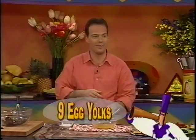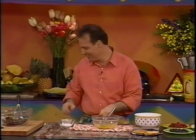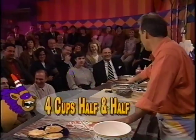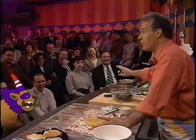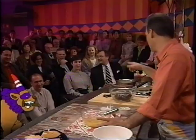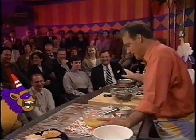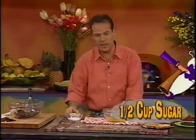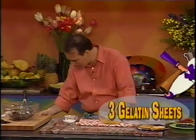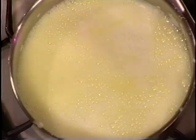Okay, so I have here 9 yolks, 4 cups of half and half, so 2 cream, 2 milk. I have an accountant over there who has a problem with counting, so 2 and 2, 4. We get it. Half cup of sugar, 3 gelatin sheets, and 2.5 cups of chocolate. So I have to bring that to a boil.